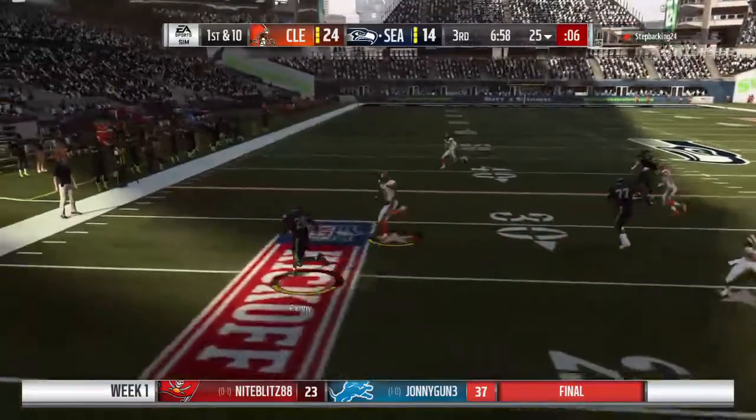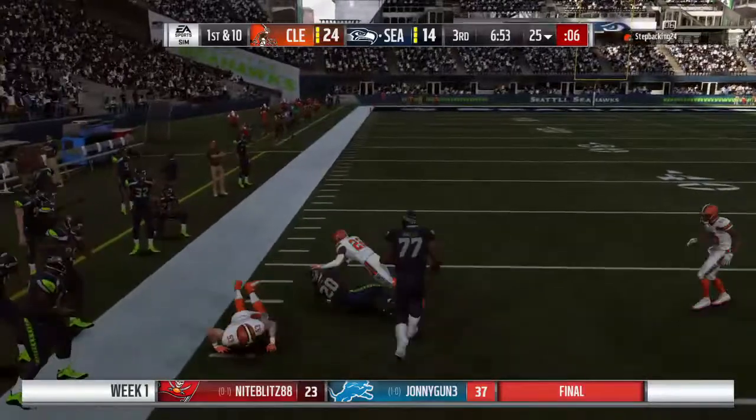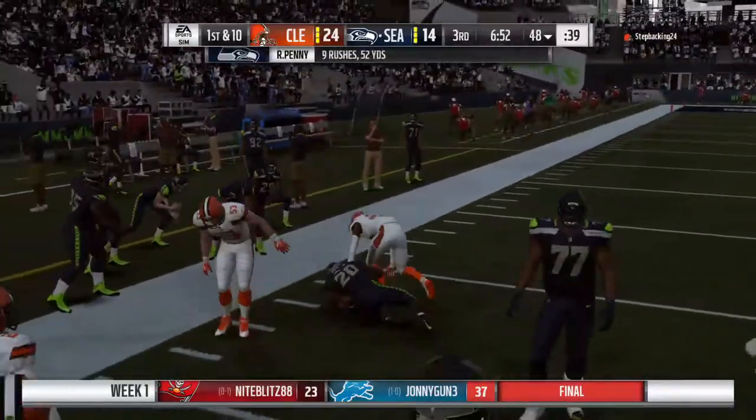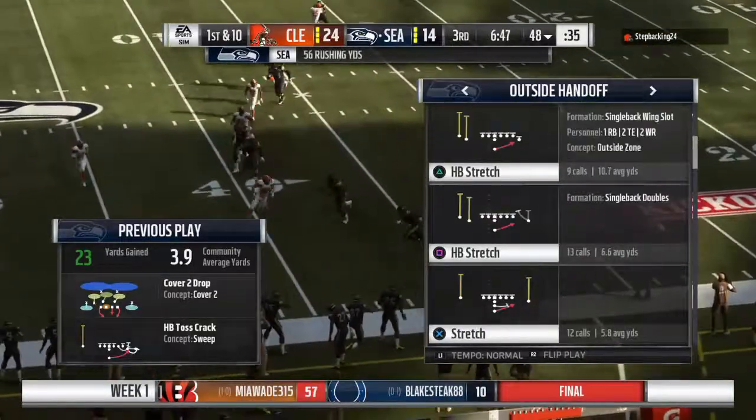Second half begins with a run from Penny. He juked him. Space to maneuver at the 40 as they finally wrangle him in at the 48. 23 yards on the pickup there and a first.